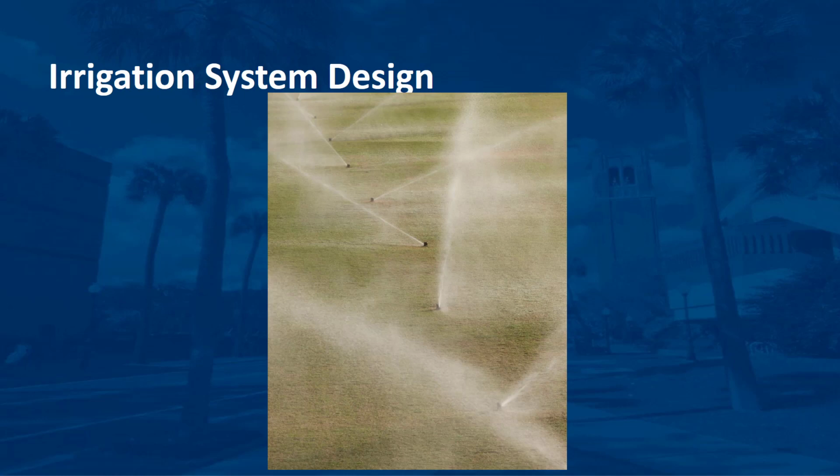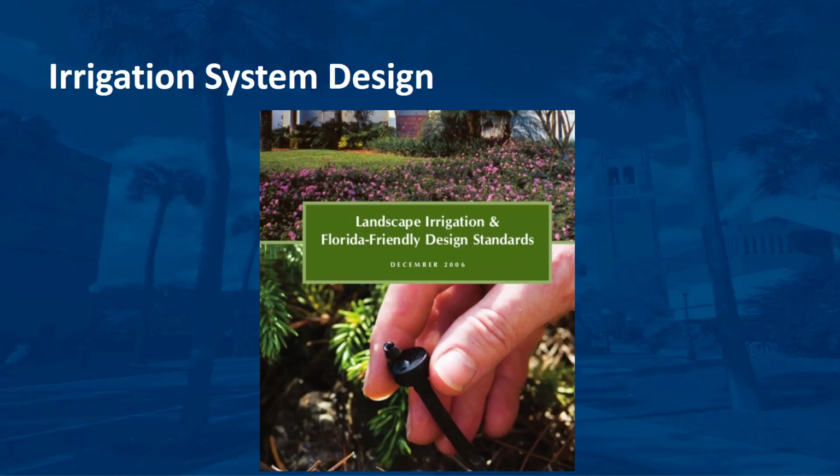Irrigation system design is a complex issue and should be performed by trained professionals. These professionals should use existing standards and criteria as well as the manufacturer's recommendations to design the most appropriate system for a location. This FDEP publication, Landscape Irrigation and Florida-Friendly Design Standards, lists current standards and criteria. Many communities require construction and design documents and permits that require the signature and seal of a registered design professional.